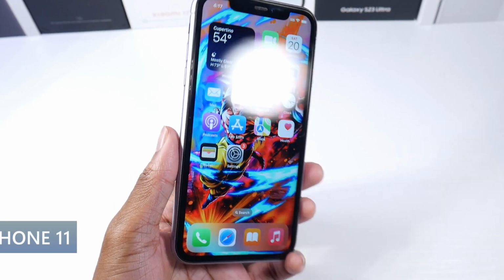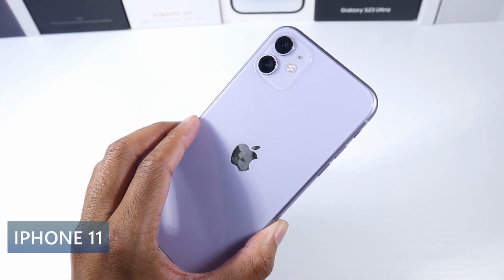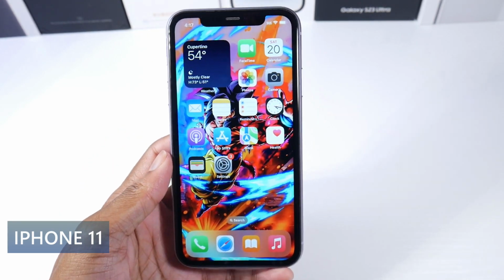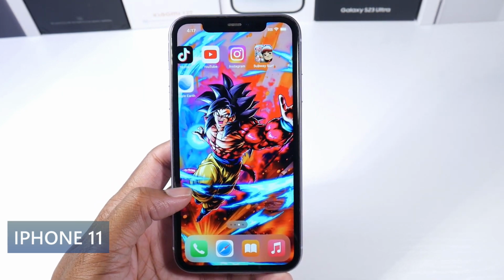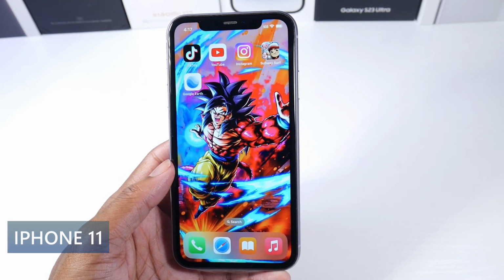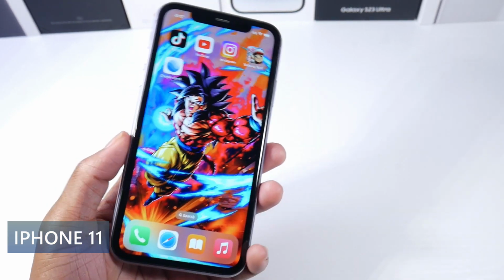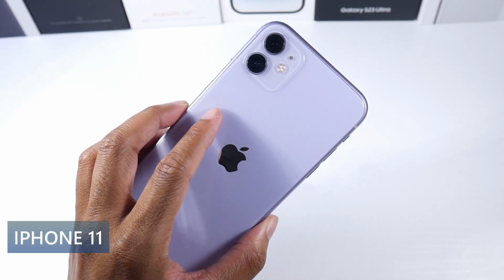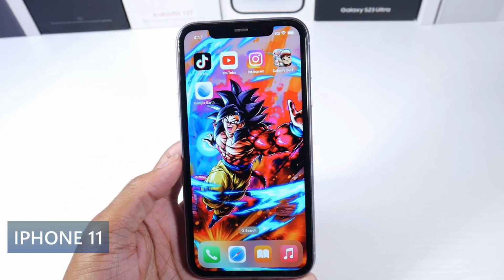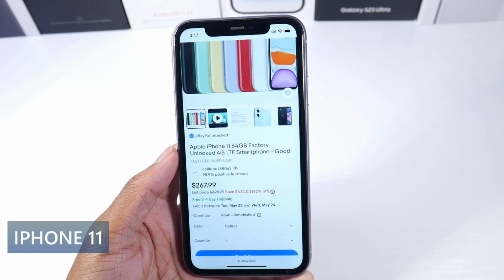All right, if you are interested in iPhones, I think the best iPhone to get right now on a budget is definitely the iPhone 11. This phone just got iOS 17 as well too, and you can easily find these for around like 250 bucks. And it still has a very nice design. It's got the aluminum frame. It's really nice to hold in the hand. It still looks, I think, still pretty modern for a phone that came out in 2019. It's IP68 dust and water resistant.